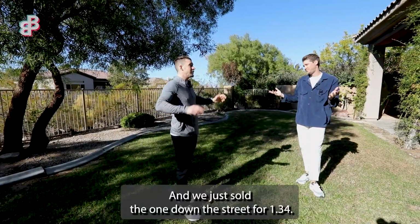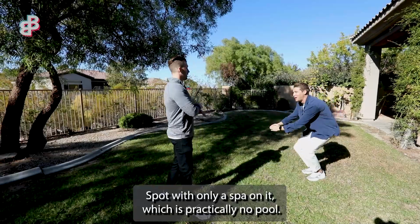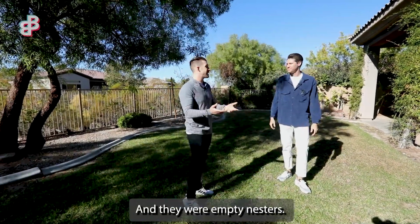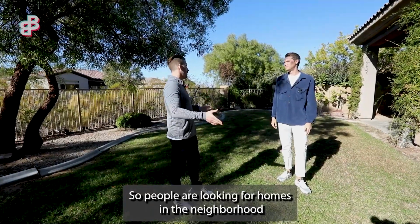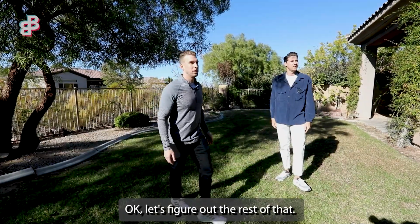Yeah, and we just sold the one down the street for 1.34. It only had a little spa, which is practically no pool. And they were empty nesters. They didn't even want a pool, to be honest. So people are looking for homes in the neighborhood that they don't have to have any maintenance on. So it works. Okay. Let's check out the rest of the house.